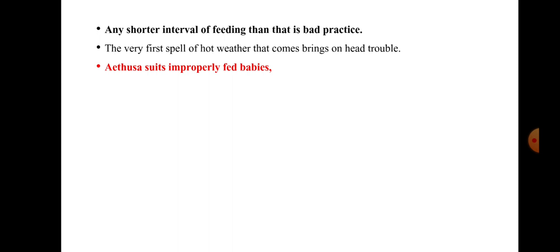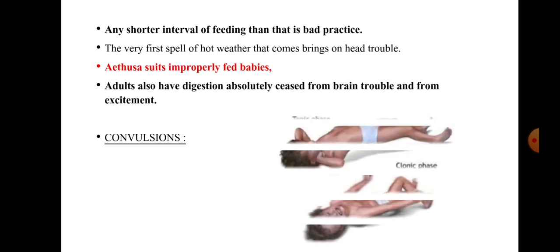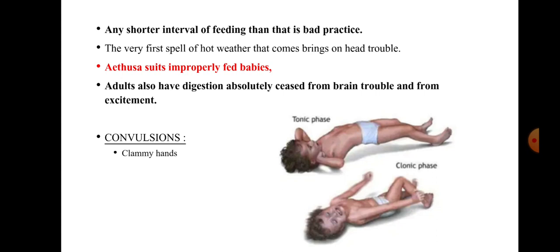So Aethusa suits improperly fed babies. Clearly he mentions it is suitable for improperly fed babies. Adults also have digestion problems where the digestion absolutely ceases from brain trouble or from excitement. Convulsions I told you. In convulsions it is seen that there will be clammy hands, deathly countenance, profuse sweat, exhaustion and long sleep. This will be accompanied in the convulsions also.